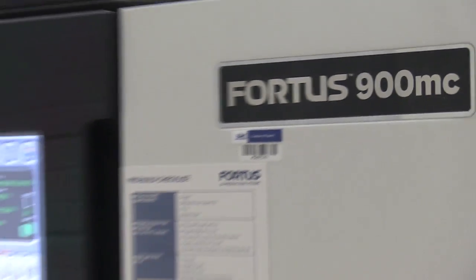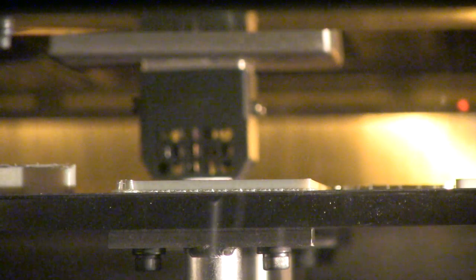Additive manufacturing has an infinite number of applications and an extremely large potential that can be used here at ULA. We've really only touched the tip of the iceberg. This is the Fortus 900 MC. It's a fused deposition modeling machine.